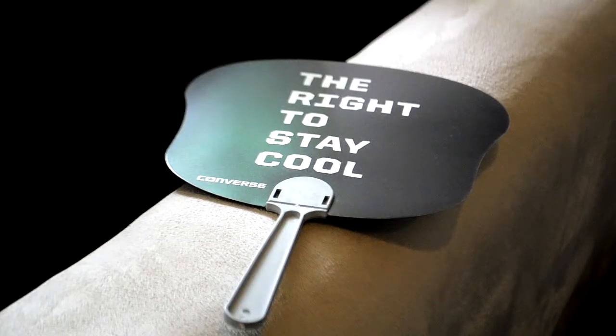So we were required to line up as usual, and they were giving out free goodie bags. I haven't opened them up, so both of these were from Converse. I mean in conjunction with Converse, and this is just basically a fan, and I find it really cool because the fact it's from Converse, so it's worth keeping. And this is a tote bag. I'm not gonna open it yet because I have tons which I have not used, so I'm just gonna keep it. It's from Converse as well, and I think it says the right to stay cool. I don't know where I'm going with the Converse thing, but I really like Converse, so yeah, they're worth keeping.